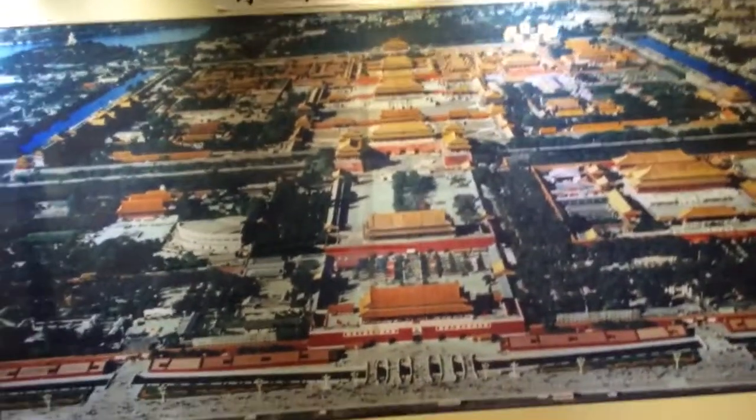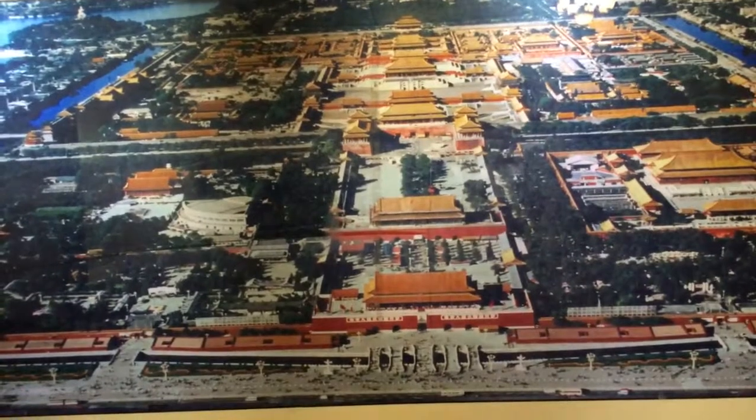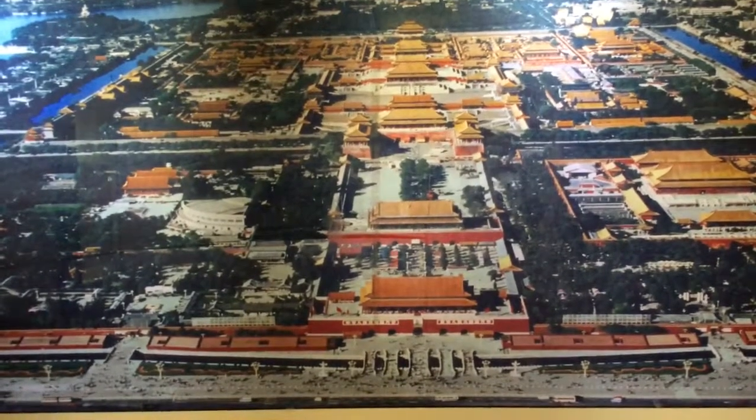I don't know if they're trying to say this is all here in Beijing or just in other sites as evidence to other sites around China, the evolution of this type of hall. I guess they're showing it here, that it's been in this place for a long time.